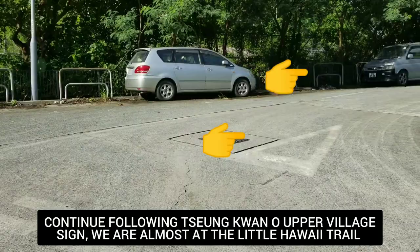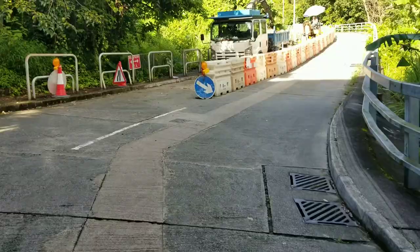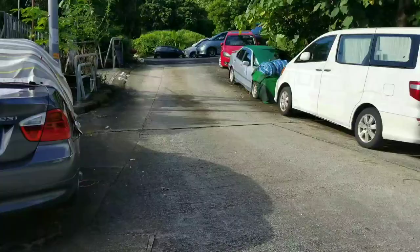Arrived here, we're gonna continue following the Cheung Kwan O Upper Village. So this one here, we're gonna head right again. No more confusing ways here. We're gonna follow the road going up for now. Let's go. Continue following the road all the way up. All right, gonna arrive here. Gonna continue all the way up there on the right hand side. This one here.